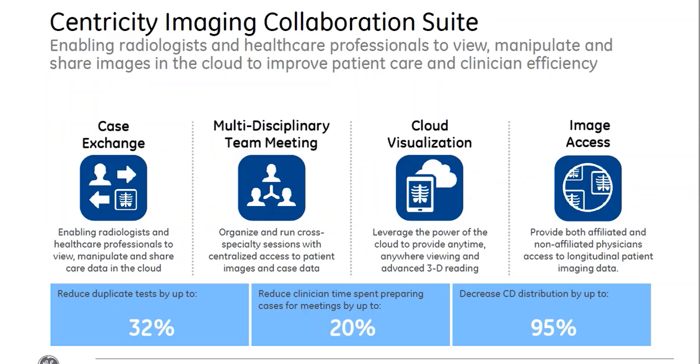These are the different applications that are available on the GE Health Cloud. So Case Exchange is a collaboration software. It enables radiologists, referring physicians, and clinicians to collaborate with each other on a particular case of a patient for a second reading, for additional opinions, or even just data sharing between a remote center and a main clinic.